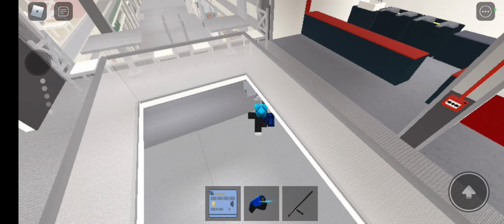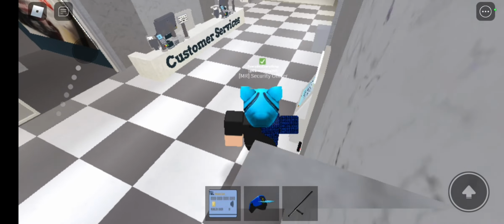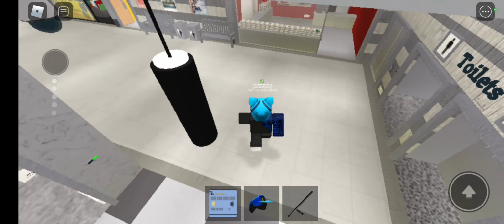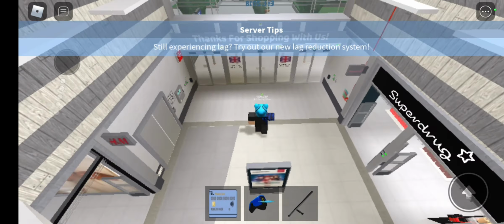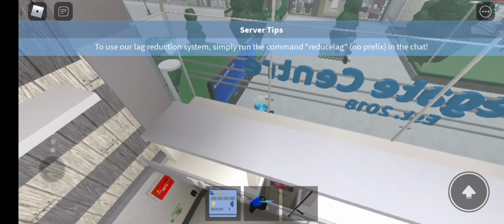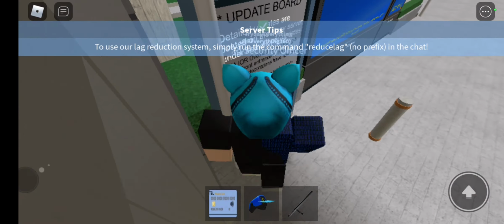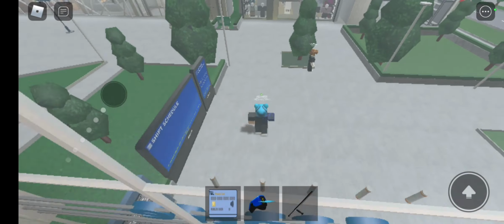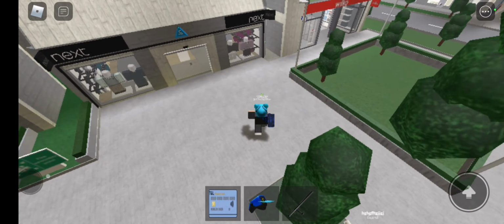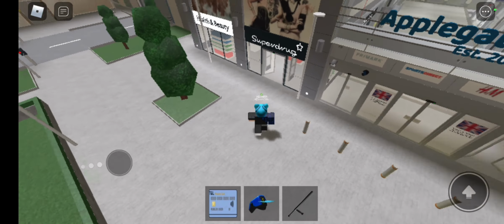Oh my god, this video is chaos. I'm not gonna be able to get a video better than this though, this is just Roblox. I can't read that. I'm pretty sure it says new Pret store opened. It's not even there. They got rid of it because it wasn't part of this update. But I swear the previous update there was a new Pret store. The Pret was open, they closed it again now. There's the Superdrug store. So yeah, that's Applegate Building 1, and the original Applegate Centre's Applegate Building 2.